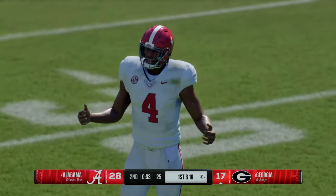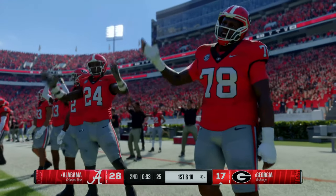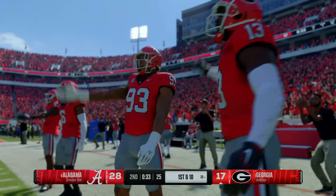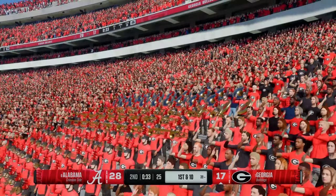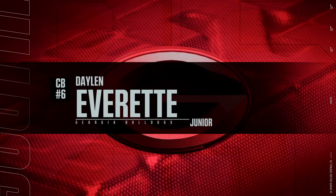I'm going to give the defensive coordinator a tip of the cap here. They went with dime coverage with six defensive backs, which gives them a lot more speed on the field. And with those defensive backs, they're able to play better in space. They recognize the ball, step in front of it for a nice interception.